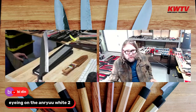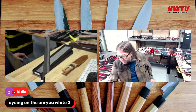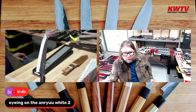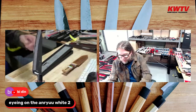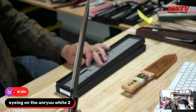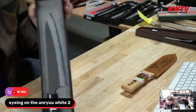All right. Here is the Andrewson White number two. $236, 210 millimeter gyuto. It's kurouchi, as you see, black. And it's got Damascus, so you can see the Damascus pattern right there. That's a nice knife. It is. There it is.